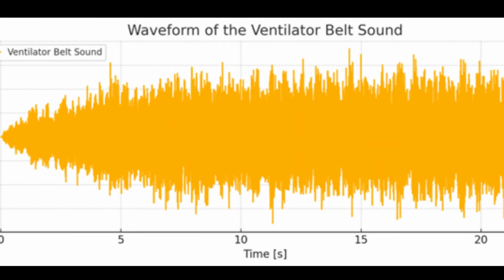In examining the waveform of the ventilator belt sound, a few key observations stand out. Firstly, we notice that the amplitude gradually increases at the beginning, stabilizing around the 5-second mark. This likely indicates that the system is ramping up or reaching a steady operational speed after startup.